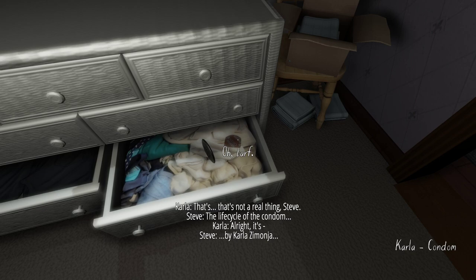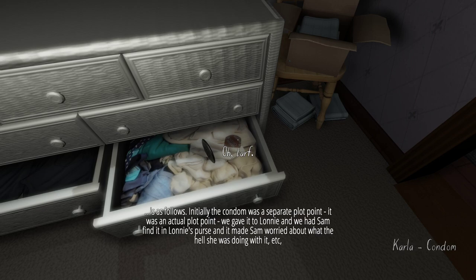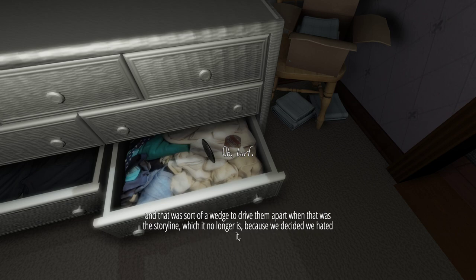Is as follows. Initially, the condom was a separate plot point. It was an actual plot point. We gave it to Lonnie, and we had Sam find it in Lonnie's purse, and it made Sam worried about what the hell she was doing with it, etc. And that was sort of a wedge to drive them apart when that was the storyline, which it no longer is. And because we decided we hated it.